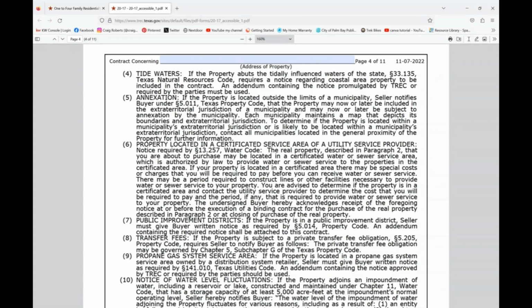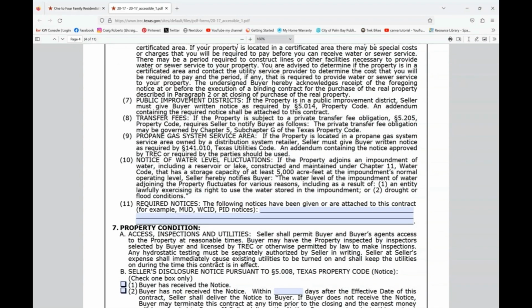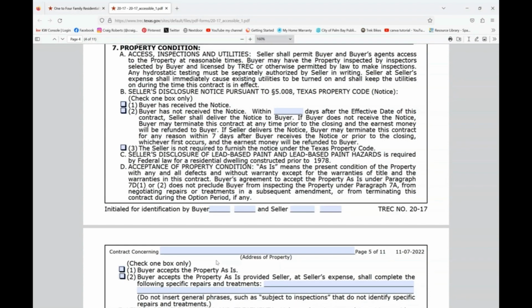Propane gas systems. I think of these as more of where you used to have the big tank sitting outside of the house that would also heat the home or heat your water furnaces and that nature. Basically, just identifying if the property of concern has a propane gas system or is part of a propane gas system service area. And then all of this is covered on any kind of required notices where you have to disclose any of the MUD, WCIDs, and PIDs, which I previously spoke about, which will also be on here as addendums to the contract.